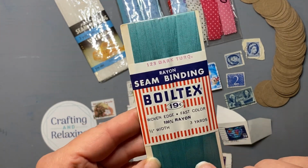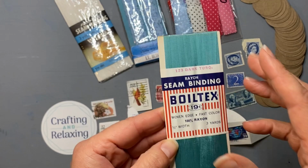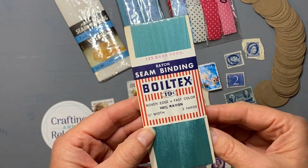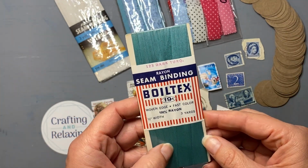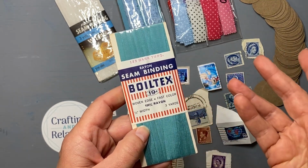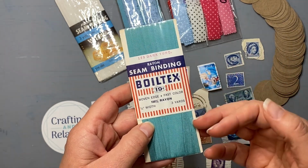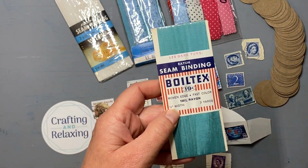Okay, this is seam binding in a dark, it's called dark turquoise. I was looking for something that would go really well with the spring collections or colors that I'm likely to work in. There was a really dark, bright purple lace that I almost picked up, but there isn't purple in very many of our collections. I probably should have bought it for junk journals because I can control the colors in mixed media, which is another advantage to mixed media.